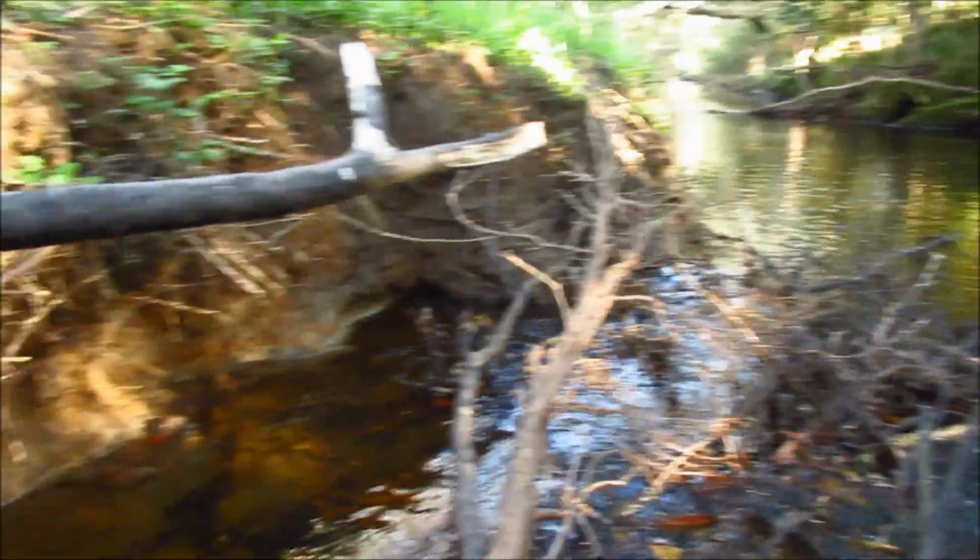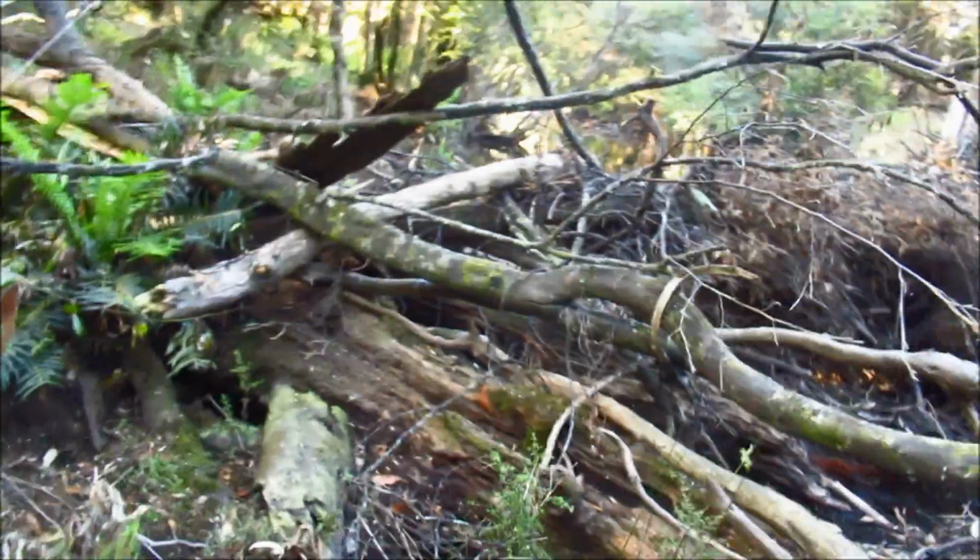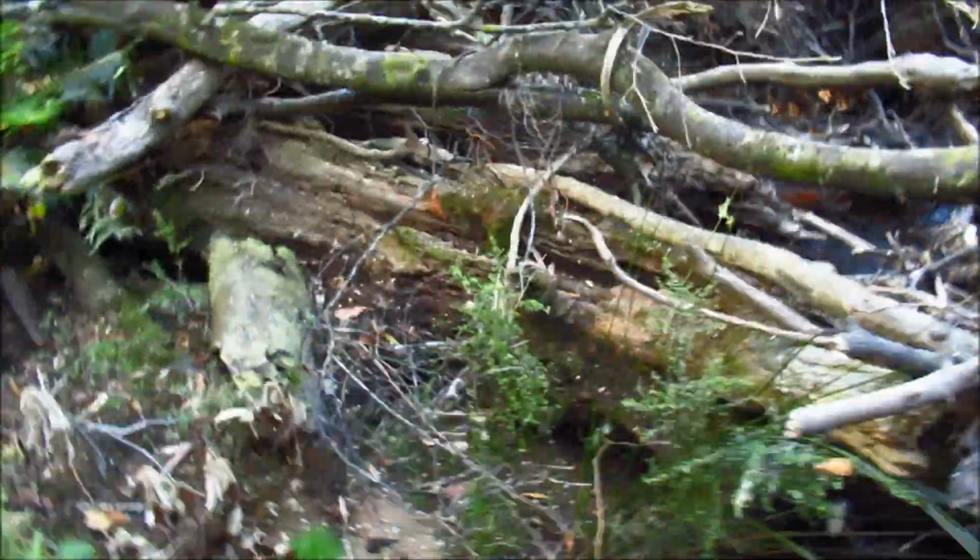But they went over a crest. Another bit of a mess to get up and around. I have to go up around this way, trying to get out of the river's hardest part.